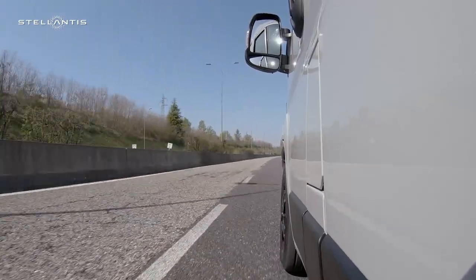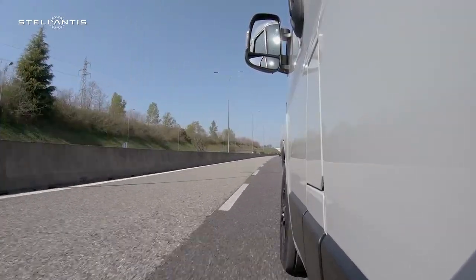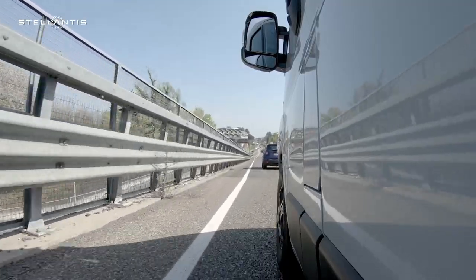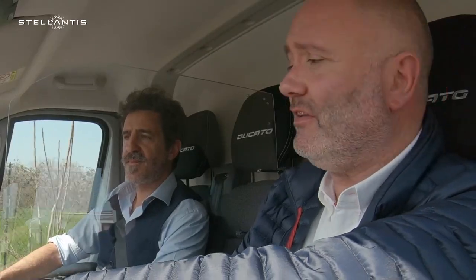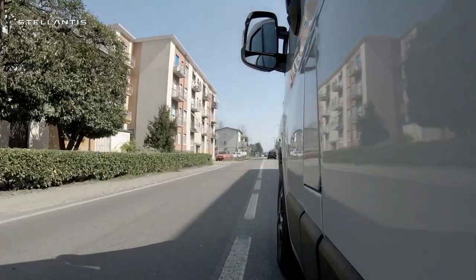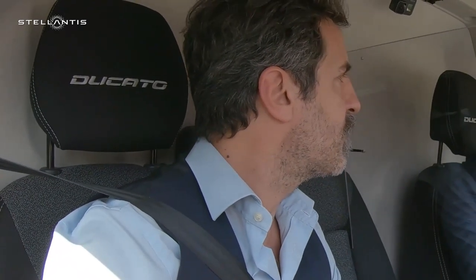In the future, it will also be possible for the E-Ducato to be V2G connected and generate revenue, even when the E-Ducato is stationary. I see we are back in town again, and we are coming up to the delivery address, right? Electric vehicles are mainly designed to be driven in the city. And in fact, more and more municipalities are now prohibiting entry to their central areas to internal combustion vehicles. So if you don't want to severely limit your business, the E-Ducato is the answer.